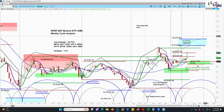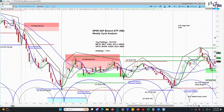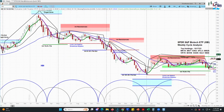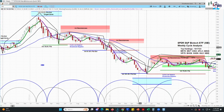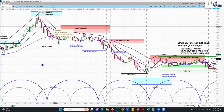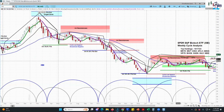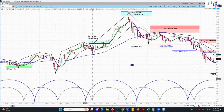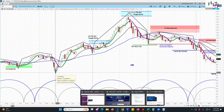Okay, so we're looking at XBI here, and I'm going to zoom out for a second so we can get a bigger picture perspective. What you'll notice is that XBI put in a major peak in 2021, hit this fib extension target zone, and then went into a year and a half corrective phase that brought it to a test, actually a slight break of the COVID low. So you can see here in June of 2022, it came down and tested the COVID low and made a very, very slight break of it.